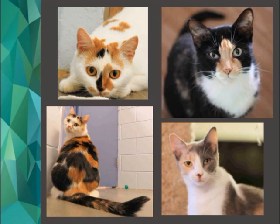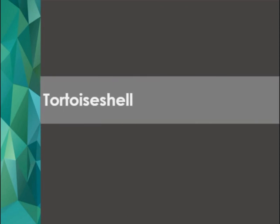Only 0.03% of calicos are male. The rule for this coat coloration is that there are three colors: black, orange, and white. Unless it's a dilute version, like this girl here, in which case the colors are gray, pale orange, and white. The tortoiseshell is another color pattern rare in males.